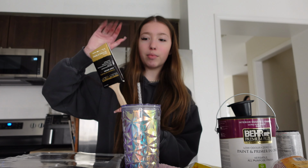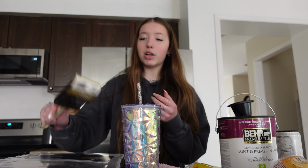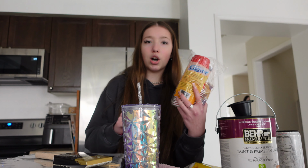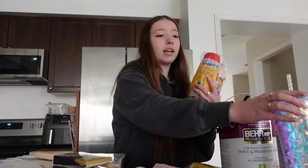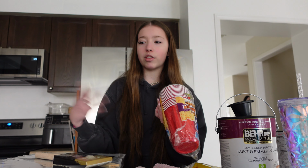I also got another paintbrush. This one is a little bit bigger, I'm pretty sure. Oh no, they're the same. They're the exact same. But since Julia's helping me paint, I want to have two paintbrushes, obviously. I also went and got solo cups because when I'm painting the trim, I just want to put some paint in here and then I can walk around with it rather than having it in a tray.